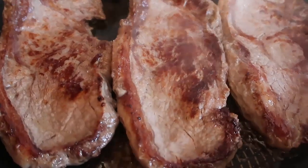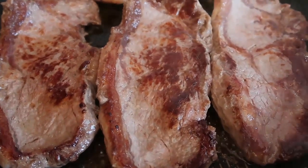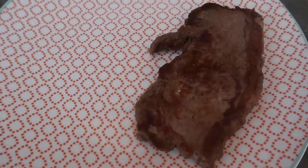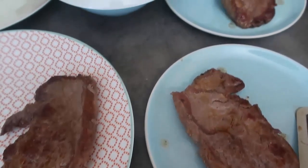I flip the steaks over, going to give them a few minutes to cook on this side, and then I'll move them off to plates. Steaks are cooked. I'm just letting mine cool. I've got the others on plates. I'm going to share one for my kids. I've got the other one cooling, and that one's for my husband.